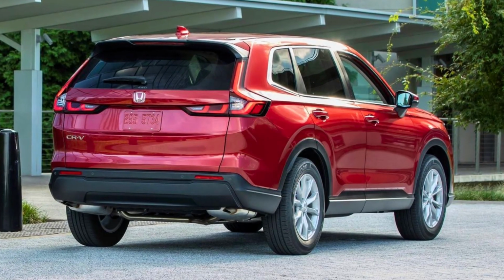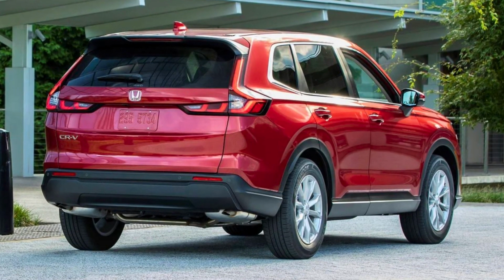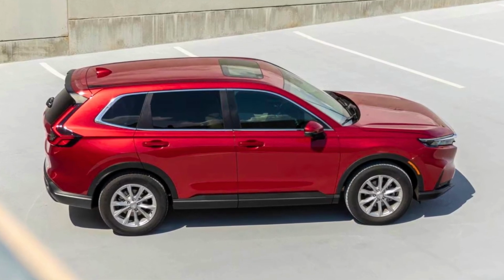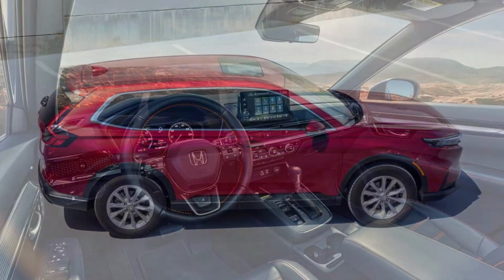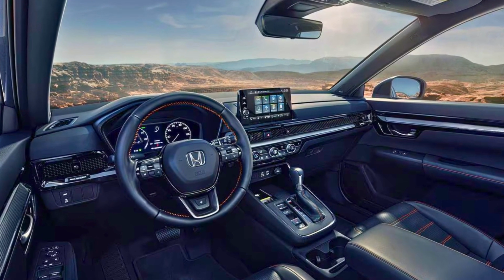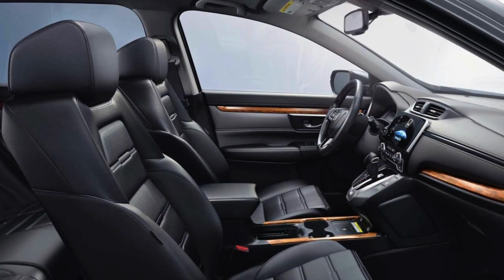Now you've got choices: EX, EX-L, Sport, and Sport Touring trims. And guess what? The sporty ones come with a hybrid powertrain as standard, like having a greener, more eco-friendly buddy in the gang. It's got a turbocharged 1.5-liter engine packing 190 horsepower and 179 pound-feet of torque. The hybrid version's got a 2-liter engine doing its thing. They both got a little tune-up, but nothing too crazy.